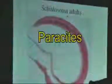Same worms. These little worms, this is actually the female, and this is the male who lives inside a brood in the female. They actually live in the veins that feed your bladder or your intestines, depending on the type of particular species of worm. And they happily stay together like that and produce eggs over a period. The problem is it takes quite a long period for them to produce these eggs.